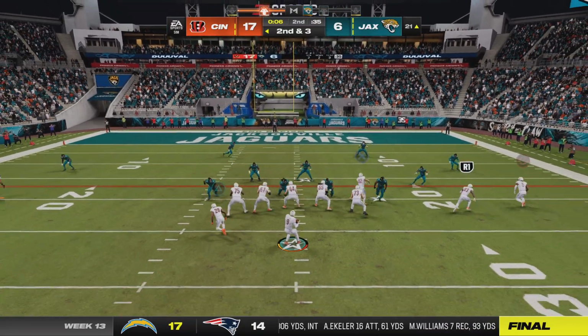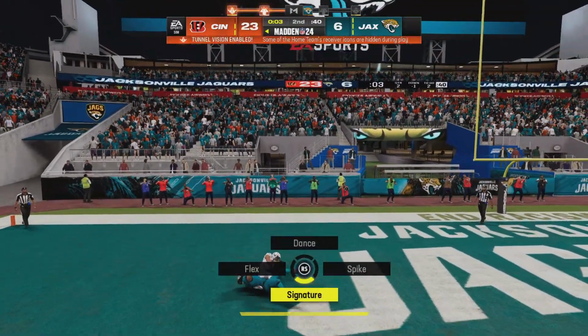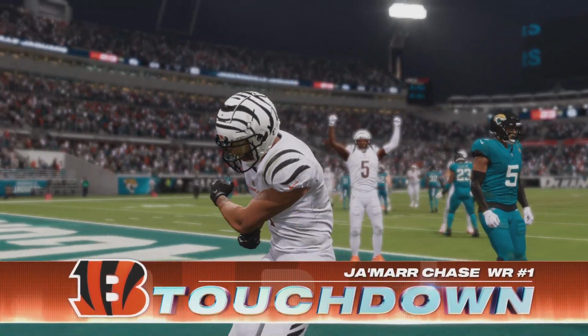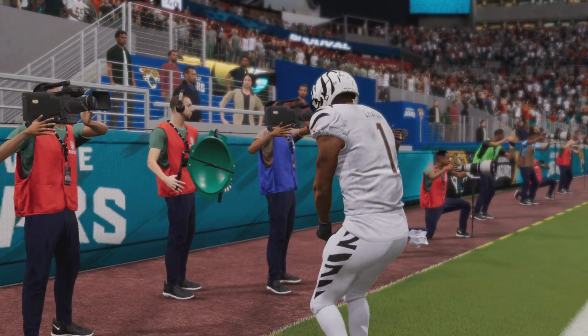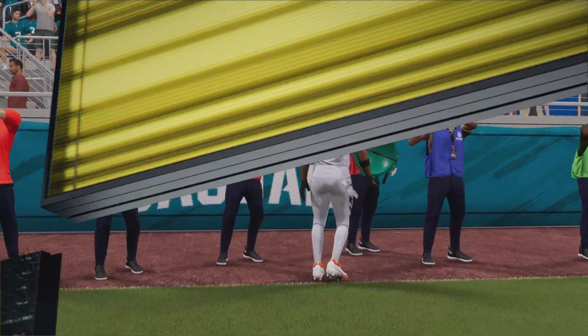We'll see. Now Burrow to throw on 2nd down. Throw left side complete to Chase. Touchdown Bengals. Jamar Chase in the final seconds of the first half. And the Bengals would extend their lead here just before halftime.